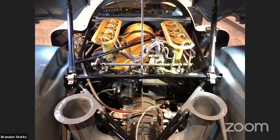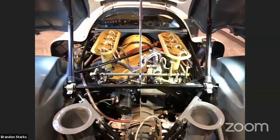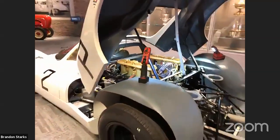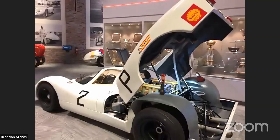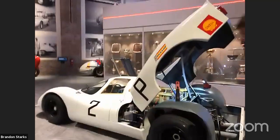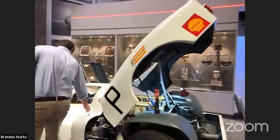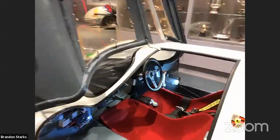908s raced for a long time. I believe they won Nürburgring 4 years in a row, 68 to 71. And then again, it won in 1980. So they had a really long lifespan. They only weighed just shy of 1,500 pounds, so Porsche was overcoming a lot through weight savings as much as power. This is really Porsche's precursor to the 917.